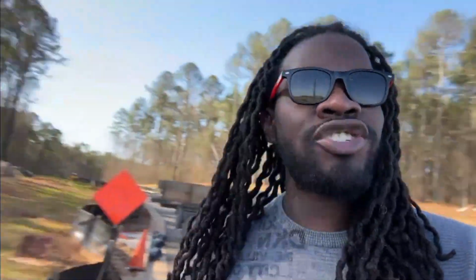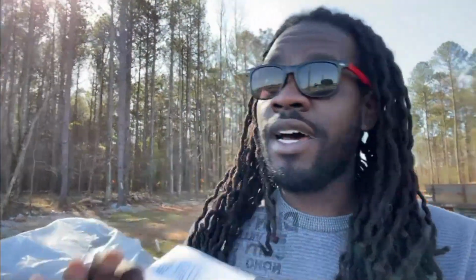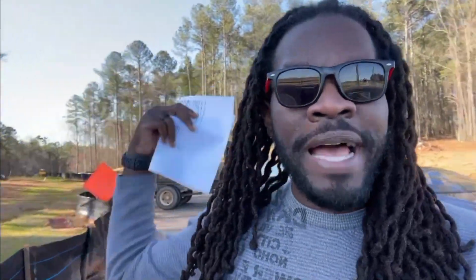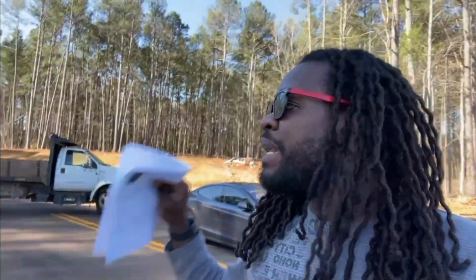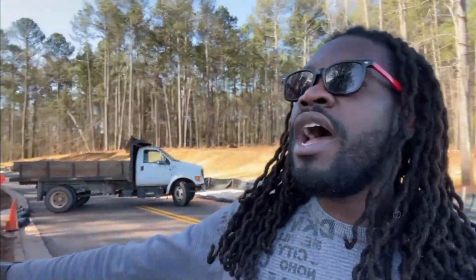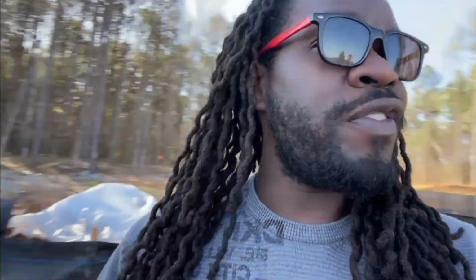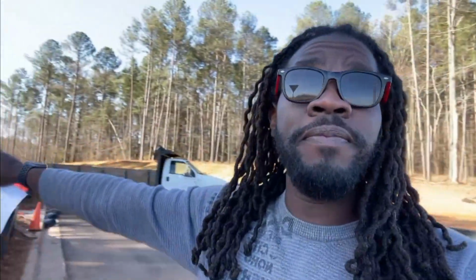All right, guys, so we are actually at a community that is in progress, and it's a very unique one. So you see behind me where this truck is parked, I believe that this is going to be a community entrance, and it's going to be developed out along with the properties that I'm about to go and show you right now. They're actually right off of South McDonald Road, which is a main road. The houses that I'm going to show you are outside of the subdivision.